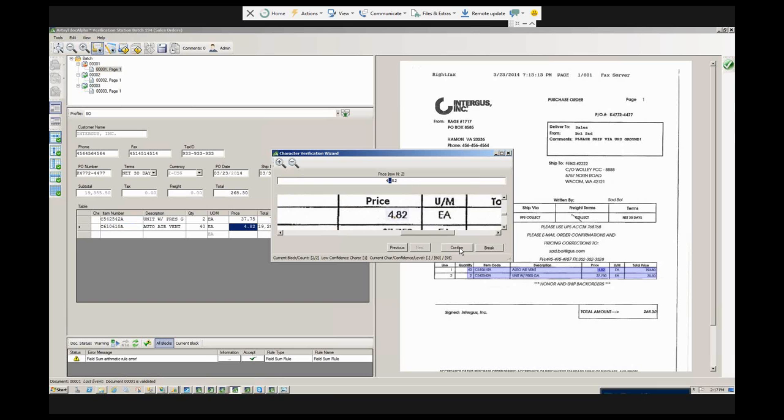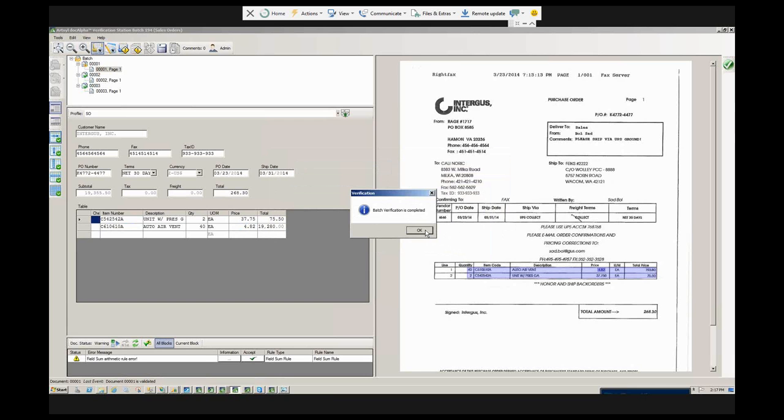The decimal point is kind of suspect. I can go ahead and confirm that as well. And out of all that, my 3 documents, that's all the errors that were read by the system. So that's my verification error. As I mentioned, there's a 2-step process, right? Verification of data, and the second one is validation of data. Now I'm going to go ahead and hit my F8 key and perform the validation.